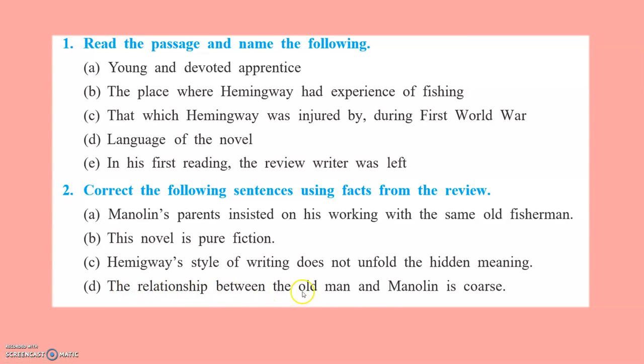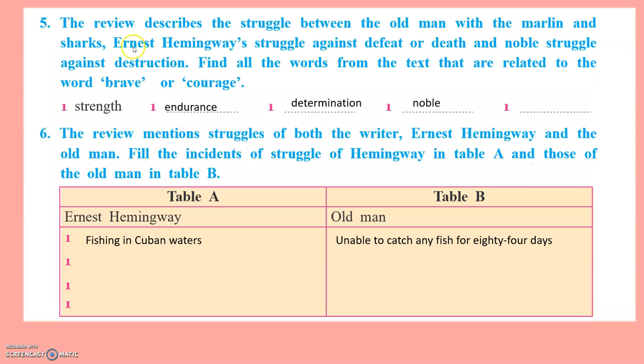Then, the relationship between the old man and Manolin is coarse. Now, the relationship between both of them, the old man and the apprentice, his name is Manolin. Okay, how was the relationship? It was coarse. Coarse means rough, not good. Was it coarse? No. What was the relationship? You say the relationship between the old man and Manolin is heartwarming. Then you have questions number 3 and 4, which you have to do on your own. That's for self-study.